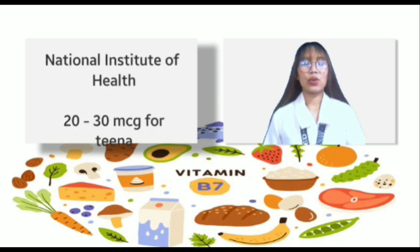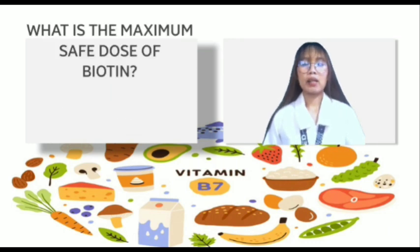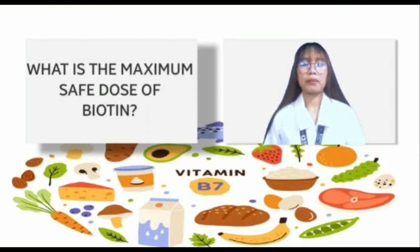The National Institutes of Health recommends a biotin dose of 20 to 30 micrograms per day for teenagers and adults to prevent biotin deficiency. If a person has been diagnosed with a biotin deficiency, follow the treatment dose provided by the healthcare provider. Treatment doses of biotin can vary based on a person's age and the severity of their biotin deficiency. So, what's the maximum safe dose of biotin?